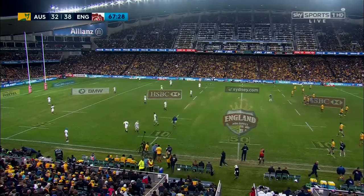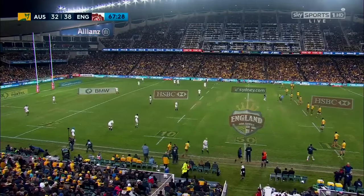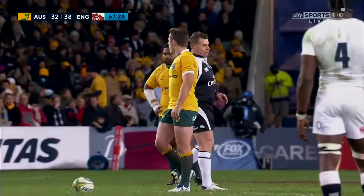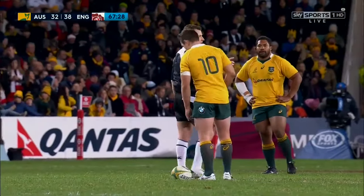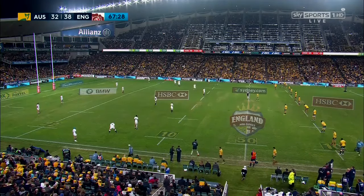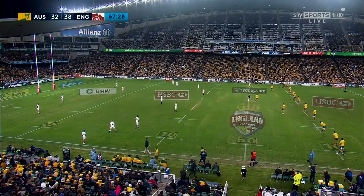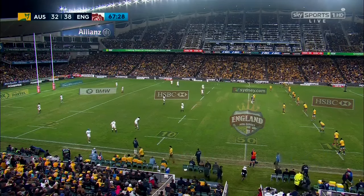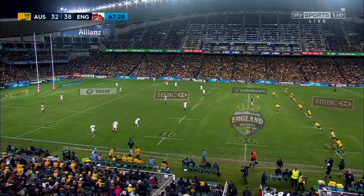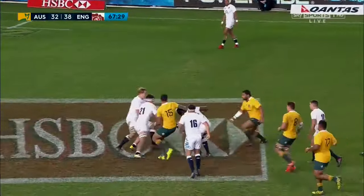It's not such a good day for Paul Gustard at the moment. I don't think Paul will worry if England will win this. From the Australian perspective, Michael Cheika will take this anyway, anyhow. England 6 points up again. First test, the record score against Australia was recorded. Second test, biggest winning margin in Australia. And they're almost up to 39 points again in that record total, but it'll only mean something for England if it's a win today.